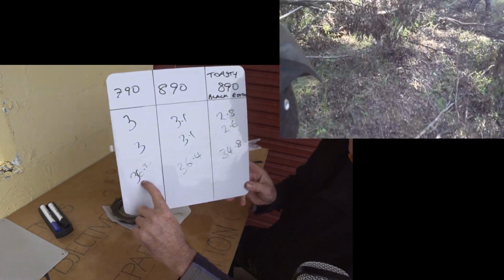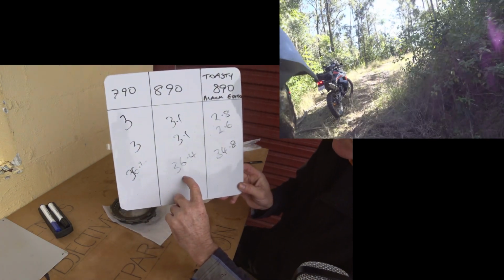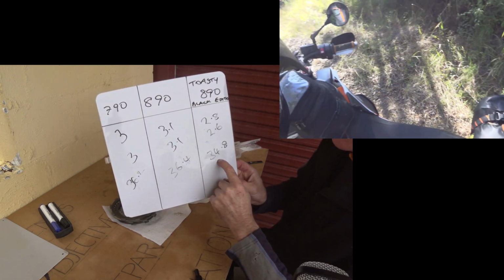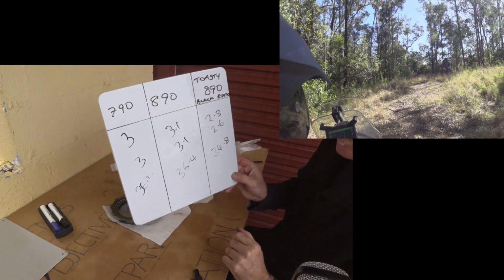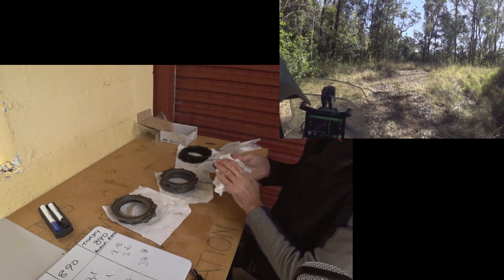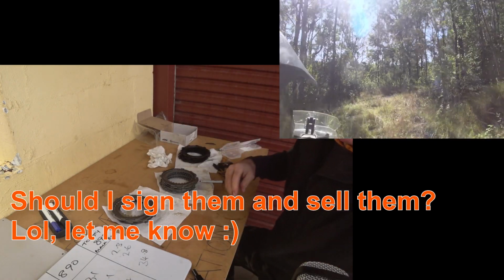36.2 for the set that's done 44,000 kilometers, 36.4 for the new set on the 890, and 34.8 on the older toasty black edition, special black edition. No one wants those. So that's the clutch plates.